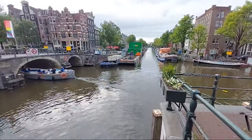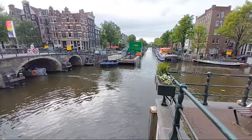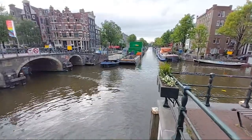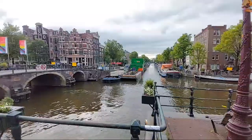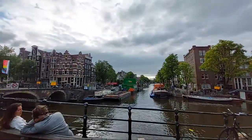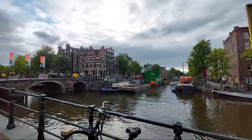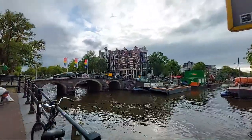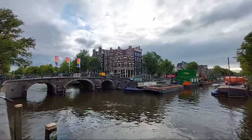Never mind. Okay, so Papiermolen Sluis means a paper-making windmill sluice. So you would think maybe it means that this is where there was a windmill that was making paper. Well, that's not actually the case at all. Let's just unwind this a little bit. So, what is a sluice? A sluice is a sluice.